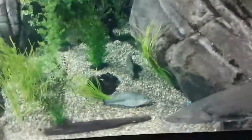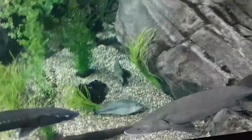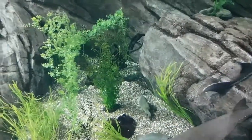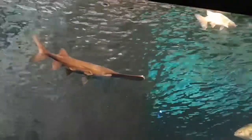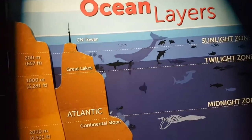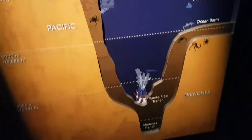I don't know. Are these ones dead? Unless they're just laying there. Interesting. What is this? The CN Tower, Sunlight Zone, Great Lakes, Twilight Zone, Atlantic, Midnight Zone, the Abyss. Oh boy.